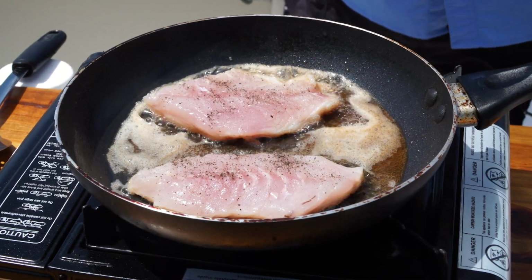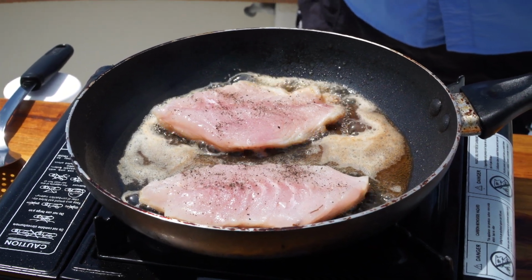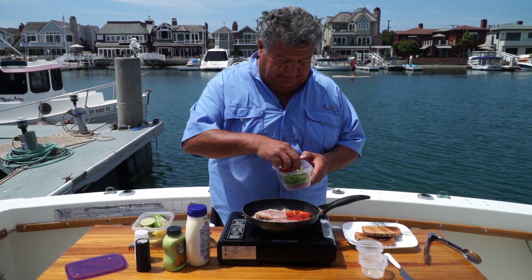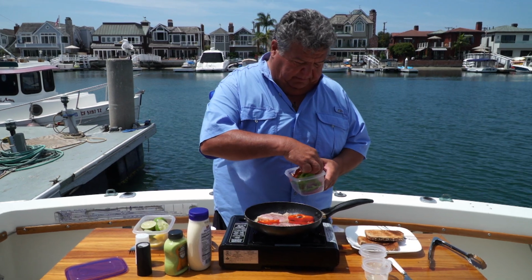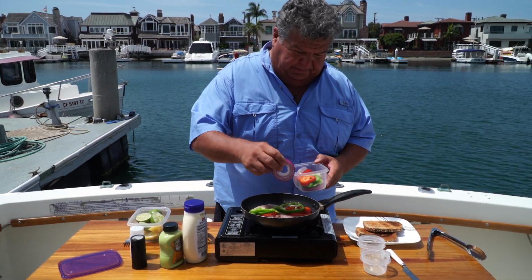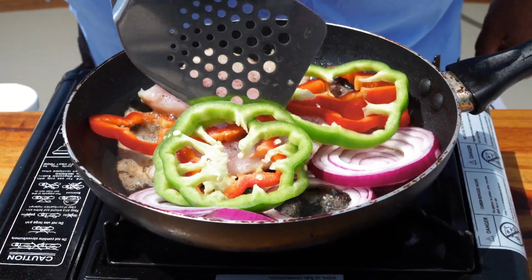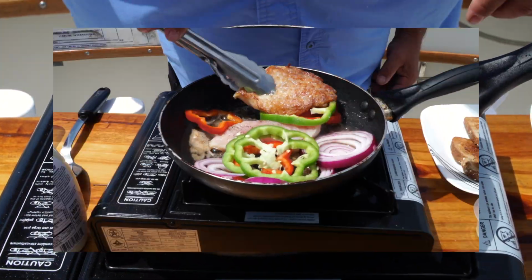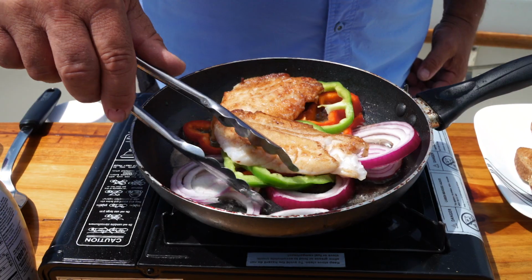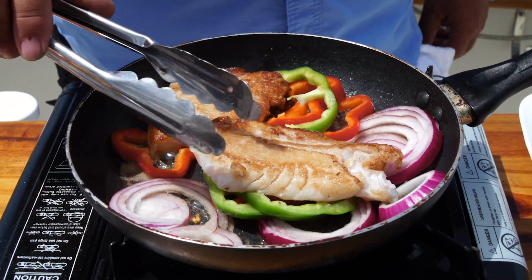One of the biggest mistakes people make when they're cooking fish is that they flip it and move it all the time. What you want to do is take its time and let it cook. While the fish is still cooking, I'm going to put my vegetables in here. Have some bell peppers. And some onions. I just cook them all in the same saucepan like this. I'll put them over the vegetables. Looks really good. Let those vegetables soak up the juices, cook up.